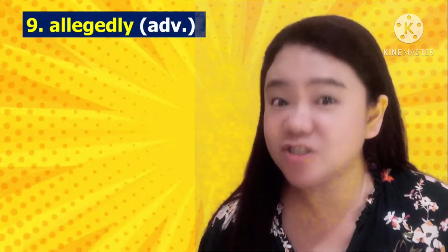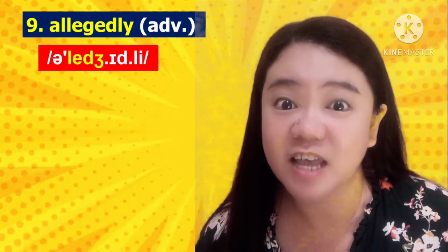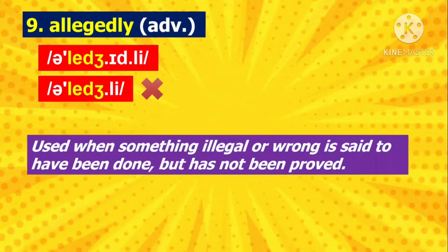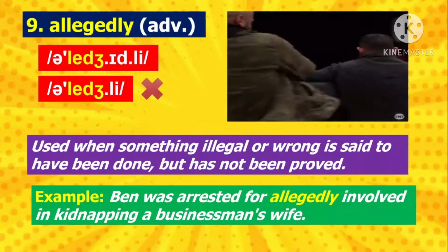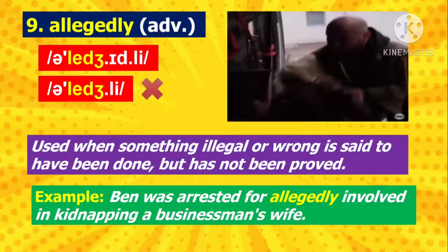It's allegedly. Hindi siya allegedly. Okay? It's used when something illegal or wrong is said to have been done but has not been proved. So, for example, Ben was arrested for allegedly being involved in kidnapping a businessman's wife. Allegedly.